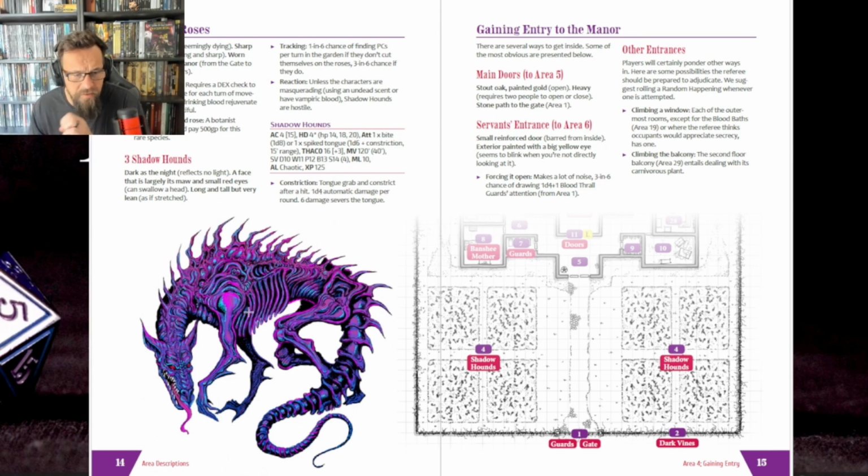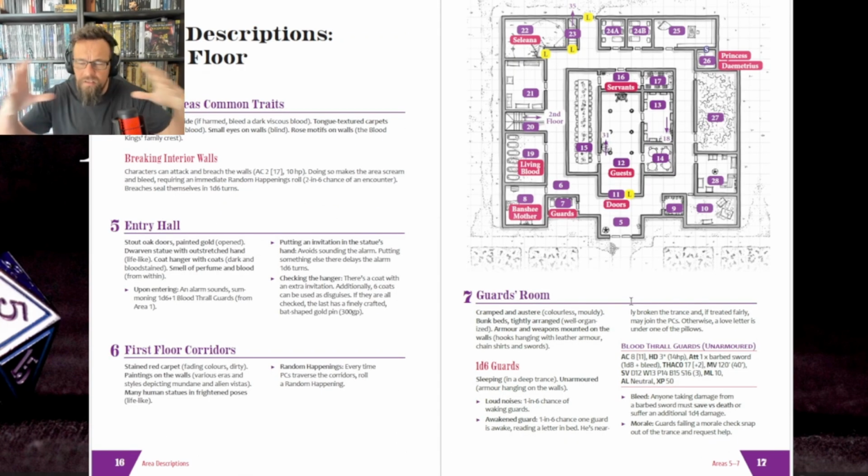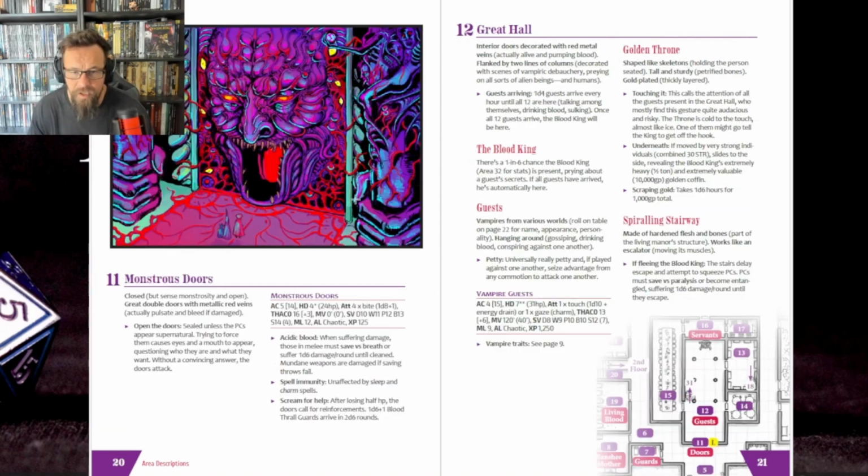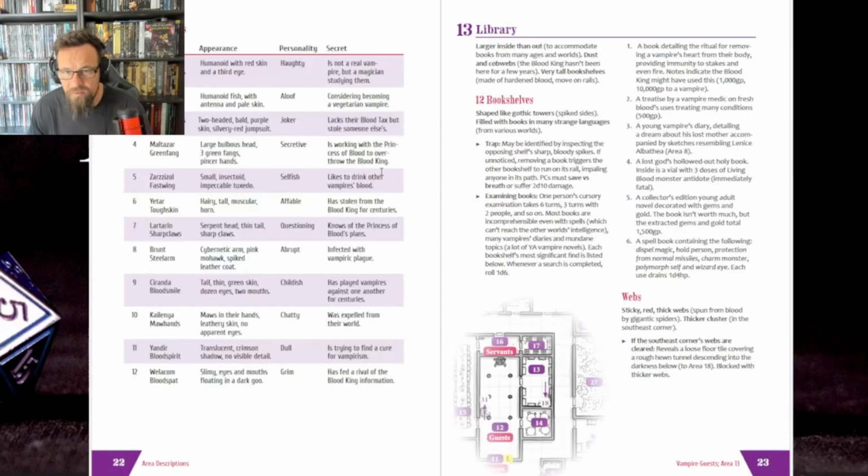But what I really like throughout, you've got artwork of different things like the shadow hounds here. The maps are really good. What it does is it has a sort of zoomed in section when you go in. So like here we've got the first floor, a reminder map of the first floor, but as you go through, here we've got room 9, and then we've got this zoomed in part of room 9 as well, and here we've got room 8, which is the blood king's mother, with dangerous doors as well.